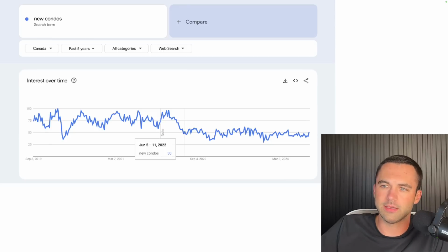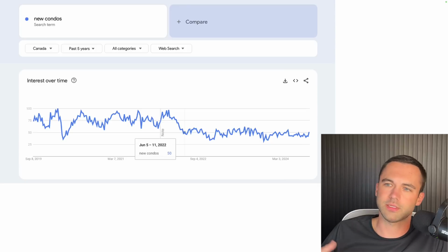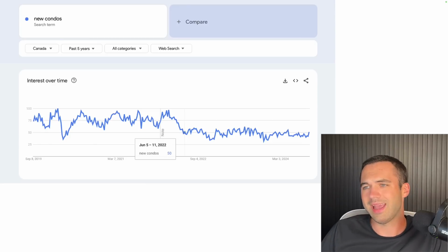I still like boutique projects because if you have this boutique site that has some unique features, it has large units or terraced units, or it's only a 60 unit build, that kind of stuff gets me excited because that's an end user focused building. And we still have buyers for that stuff.